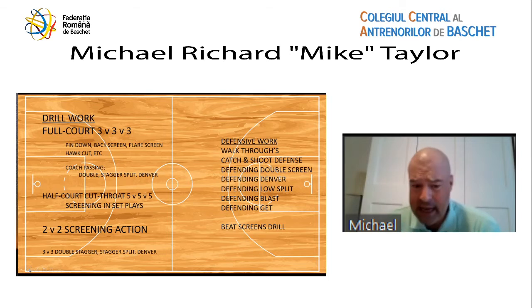As we go, but now we'll kind of shift gears and we'll talk about defending screens. And the things that we try to really concentrate on, the teaching points and coaching points at defensive work, we spend a lot of time with defensive walkthroughs. So we will start 95% of our practices with a 15-minute defensive walkthrough.